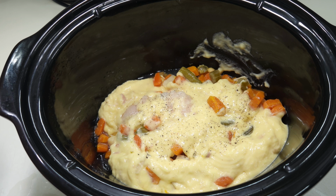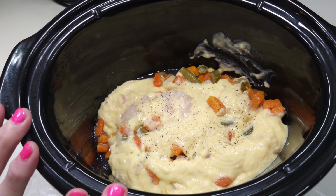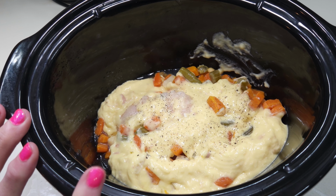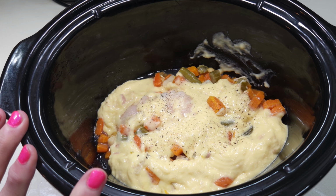Because that chicken broth does have quite a bit of sodium in it. So I've got everything in. All we've got to do is set this on low for 8 hours. And then when we come back, we'll be ready to pull some chicken, and then we'll bake the biscuits, and we'll have some Crockpot Chicken Pot Pie.